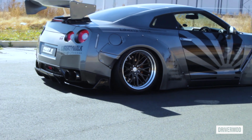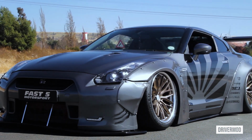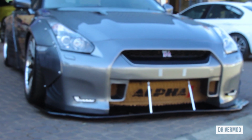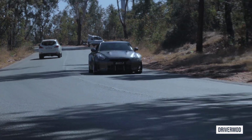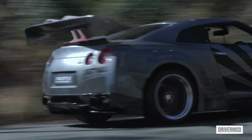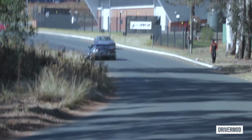Wild as it is though, overfenders alone do look a bit incomplete. So a custom fiberglass front splitter and side skirts were fashioned in-house to tie the rest of the body together. But then this wing turns everything up to 11. It's a vast thing that looks like it was pulled right off a light aircraft. There aren't any figures, but its aggressive angle of attack suggests it creates at least a few tens of kilograms of additional downforce at speed.